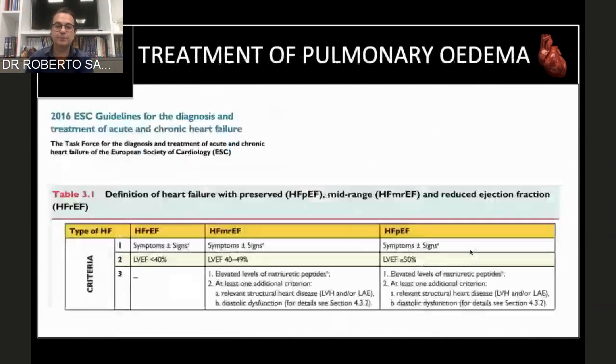heart failure. So let's now start to talk about treatment of pulmonary edema. I want to show you this slide because for humans it's very important to stage the disease, but together with that you need to stage the left ventricular function. And that's why you have congestion in different situations.